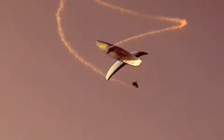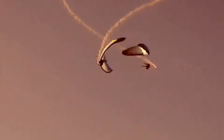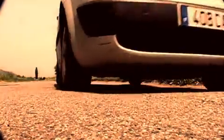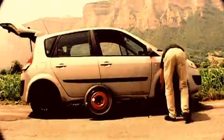Backup or emergency equipment is required for many activities, from the most technical to the most mundane. Paragliders have backup parachutes just in case of a major emergency. Boats are equipped with life vests and lifeboats, as well as flare guns for signaling. All cars have a spare tire just in case.